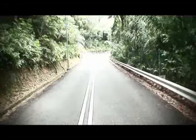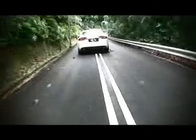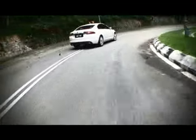But to say that the XF doesn't handle would be a mistake. It may lack the darty pointedness of its German rival, but you don't have to be a motoring genius to make the most of its performance either. It flatters the driver in ways Jaguars never did.